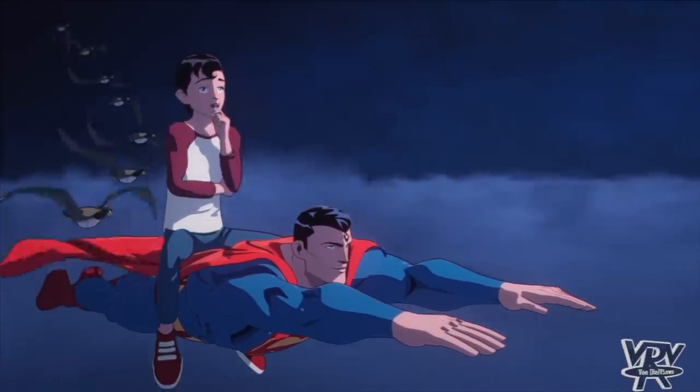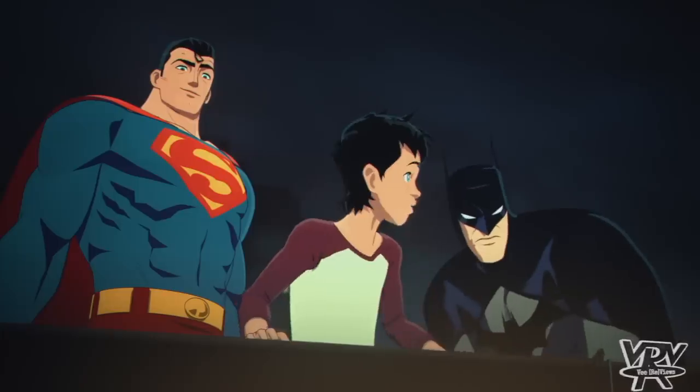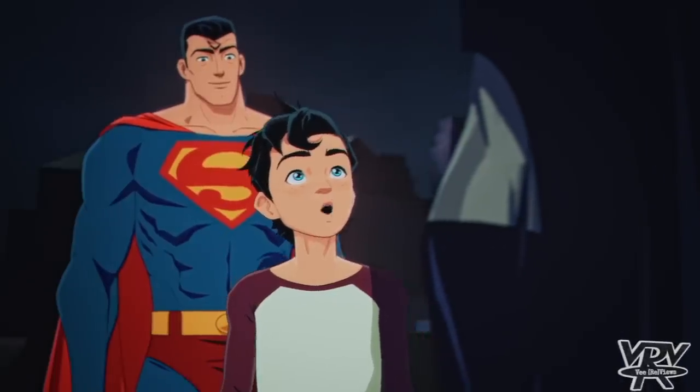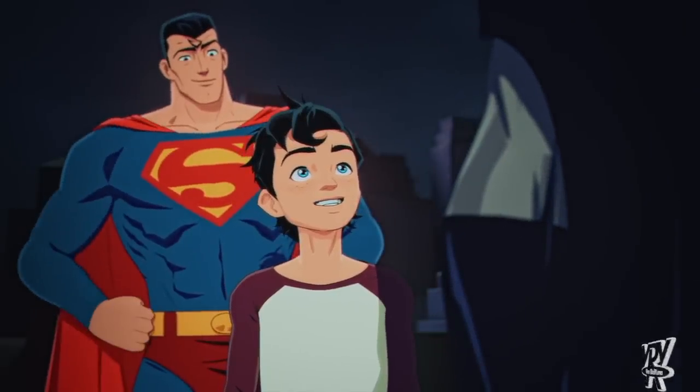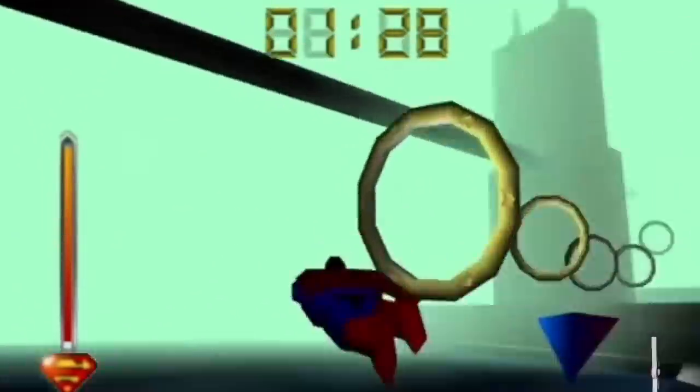I also like that after learning that his father is the Man of Steel, Superman, Jonathan instead fanboys over the prospect of meeting Batman. That's kind of cute, and you know what? Fairly accurate. Look, I'm not trying to start any kind of war here, but I would like to think that there are probably more Batman fans out there than Superman fans. At least in my opinion. Red Blue believers, feel free to let me know that I'm wrong in the comment section below. That's what it's there for.